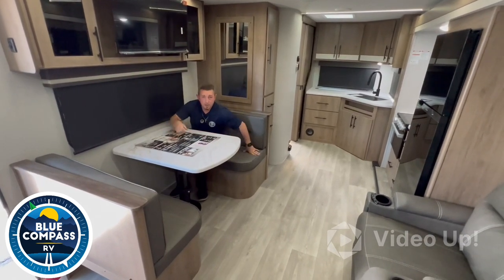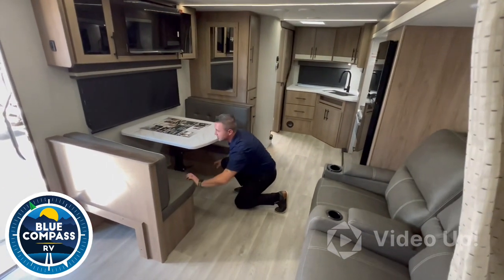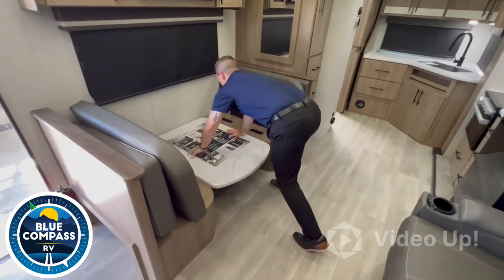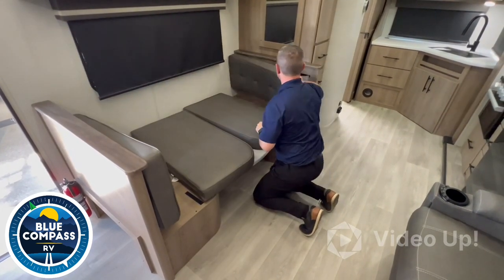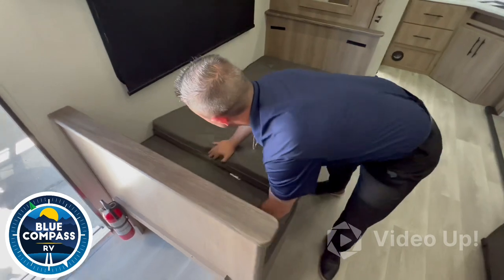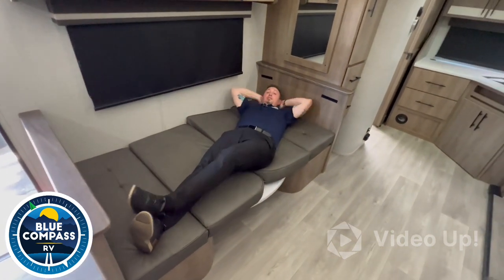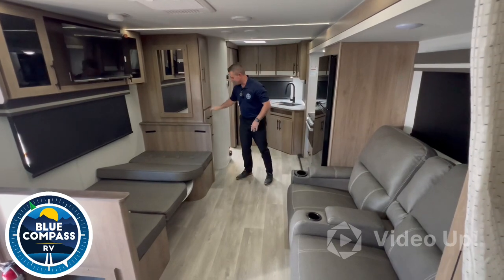But let's say you need that extra bed because you have somebody coming with you and you don't want them to lay on the floor because you care about them. Flip these little latches here. Look at that. I'm not a tall guy, but I'm not a short guy, and I actually fit on that. More storage, nice and deep, big drawers.